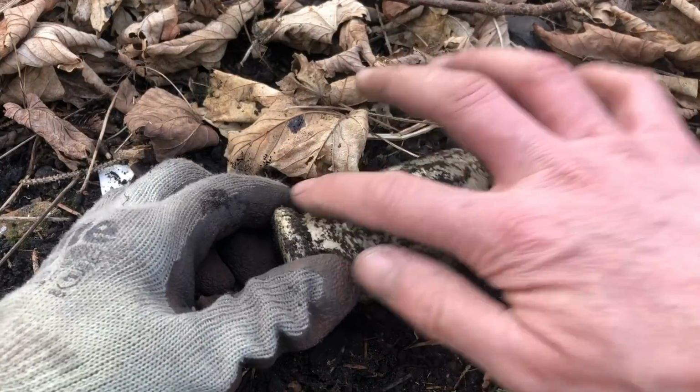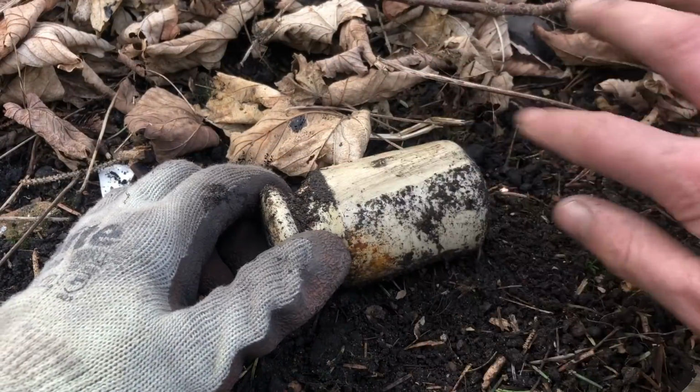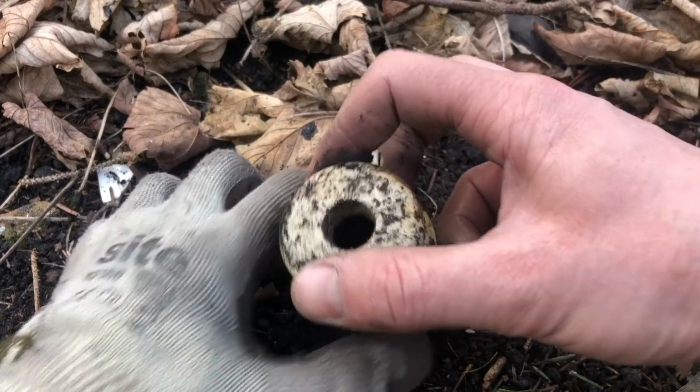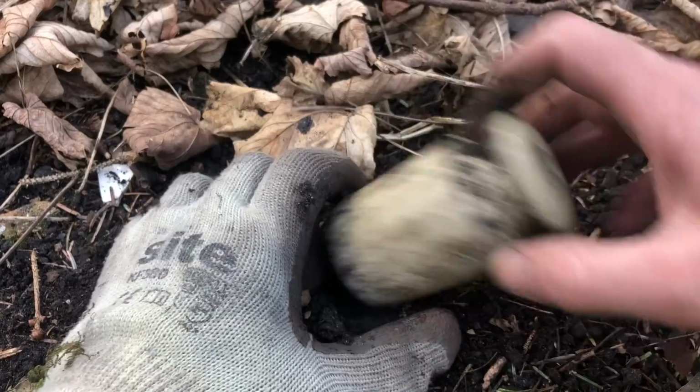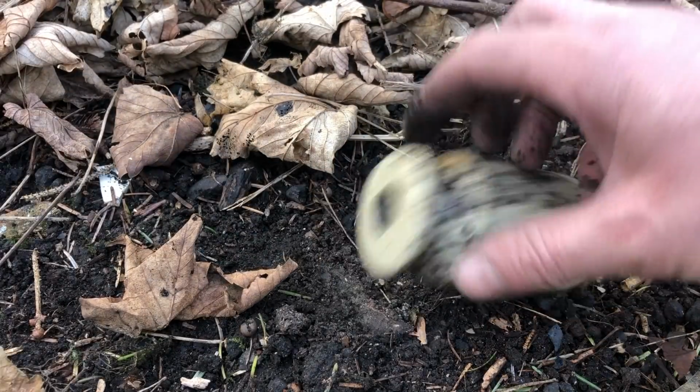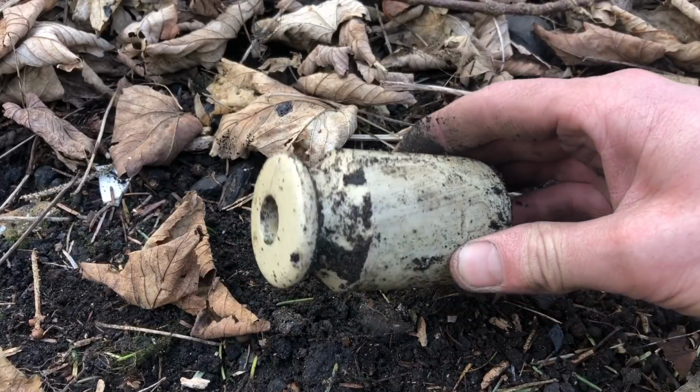Just had this out. It's just an ink, I think, but it's a really unusual one. I was hoping it would have something on it, but nope. If I look at the top, that's so strange. That's a new one to me. Never seen one of those. Lovely.